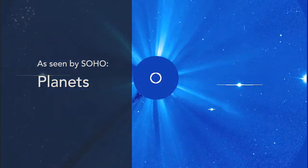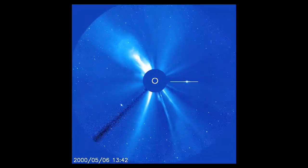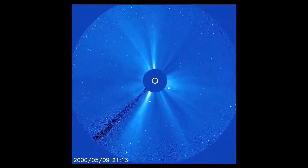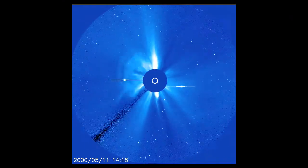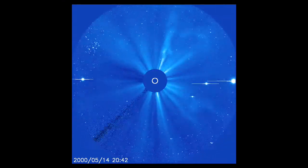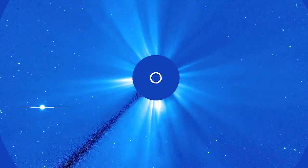All of the 8 large planets in the solar system orbit the Sun in a plane that lies within a few degrees of the Earth's orbital plane, the so-called ecliptic. So when we observe the Sun with a coronagraph that blocks the much brighter light from the Sun itself so we can see the faint corona, the Sun's hot outermost atmosphere, we get occasional glimpses of planets.